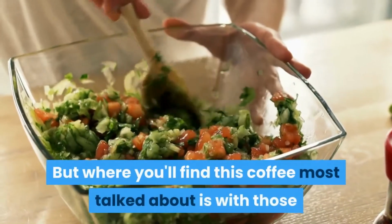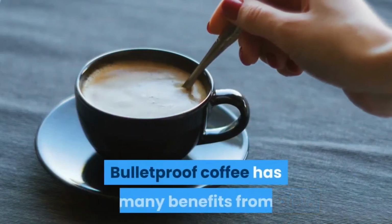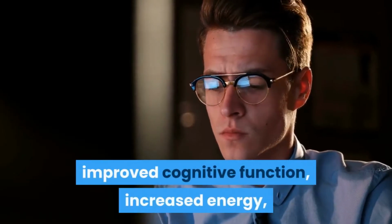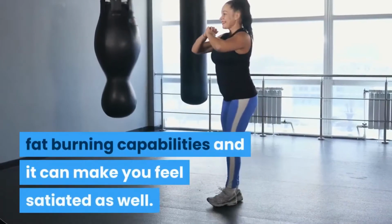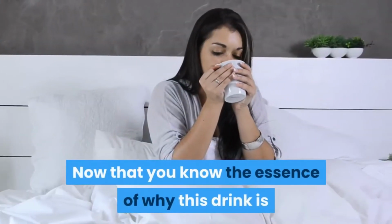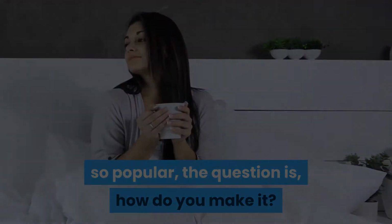But where you'll find this coffee most talked about is with those that follow the ketogenic diet. Bulletproof coffee has many benefits, from improved cognitive function, increased energy, fat burning capabilities, and it can make you feel satiated as well. Now that you know the essence of why this drink is so popular, the question is, well, how do you make it?